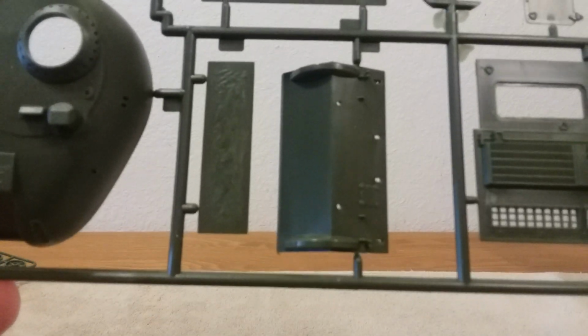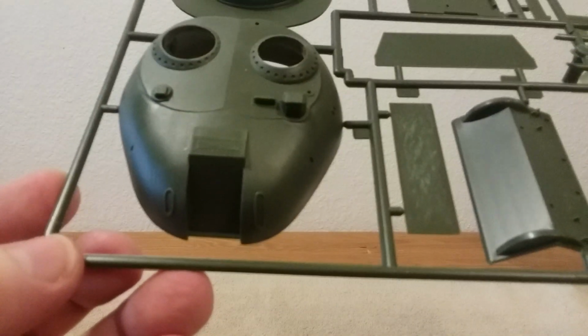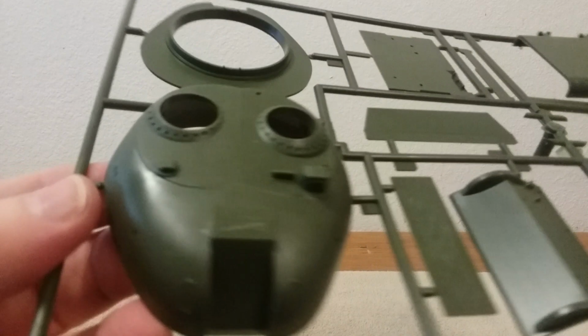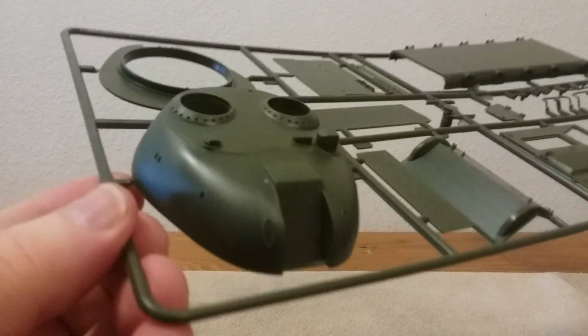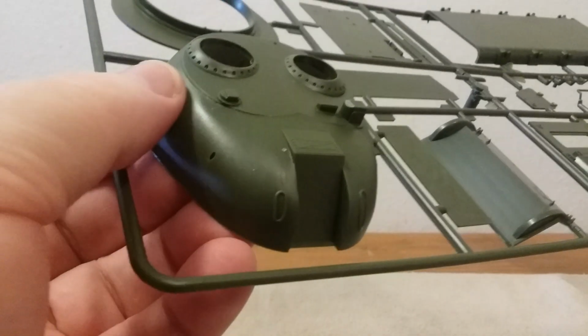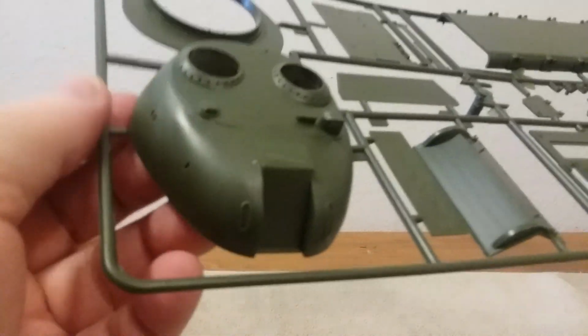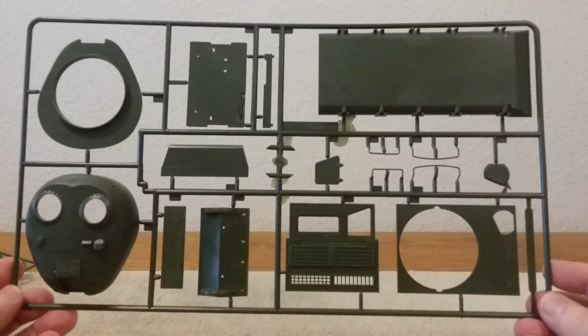A lot of detail in this. And I tell you what, looking at it, it's going to take a little cleanup, but it's not too bad. So I'm liking it. Then there's your turret. Your hatch is up there for the commander and the gunner. It's got some pretty good texture in right here. But that's that one. Pretty good size sprue. Let's go ahead and lay this one over to the side.